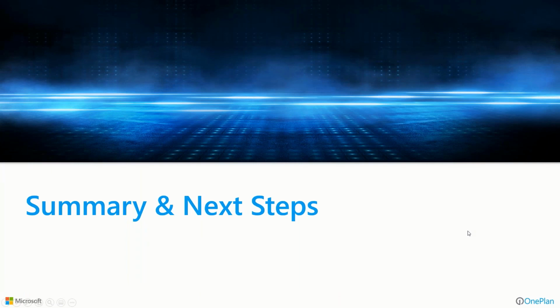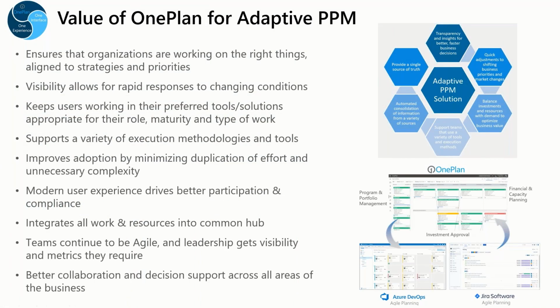All right, terrific. Well, let's summarize what I've talked about and what Paul has demonstrated to you and talk about some potential next steps. So let's summarize the value of OnePlan for adaptive and/or agile PPM.